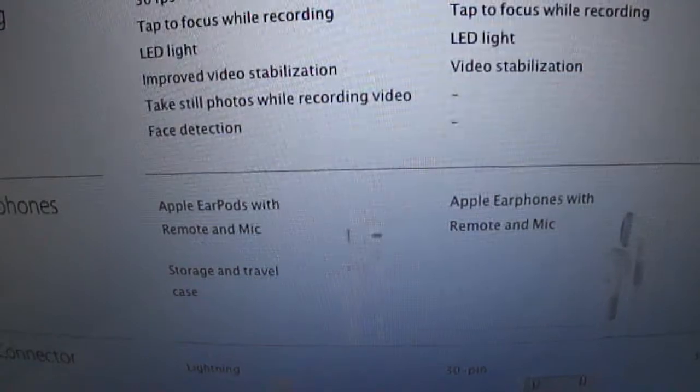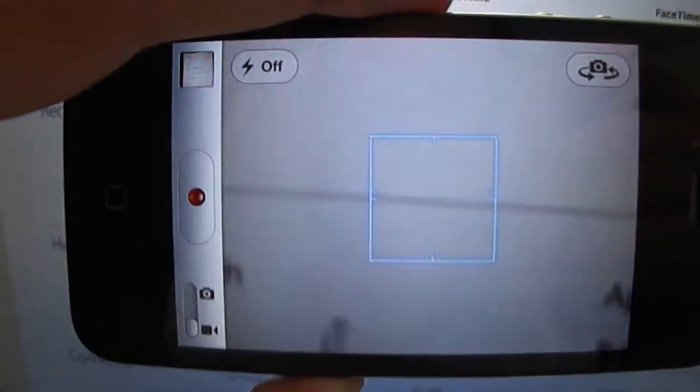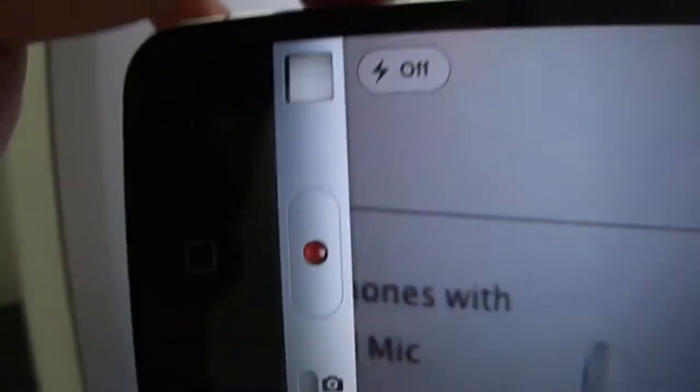Let me kind of explain. Okay, so here is the actual, hopefully it won't do a whole weird thing with it, but basically here's what the original iPhone thing looks like. So here we are. Hopefully I get a good focus. Here's your button so you can see what things you've taken. Here's your LED light. You can turn it on. As you can see there, it's on. Then it's turned off.